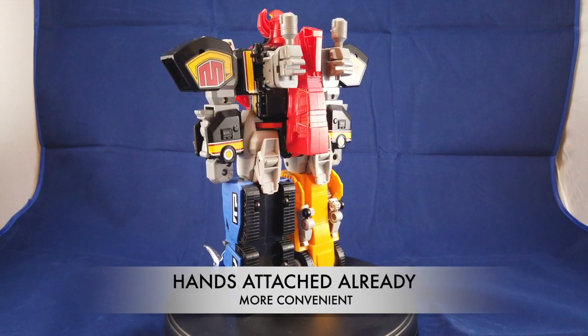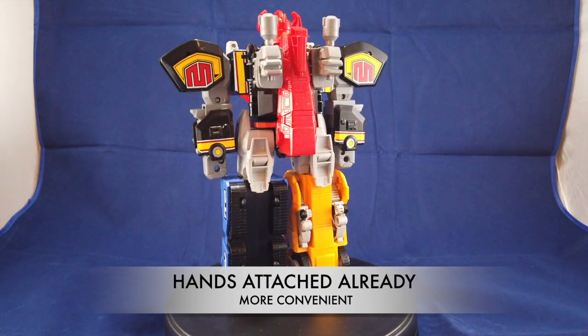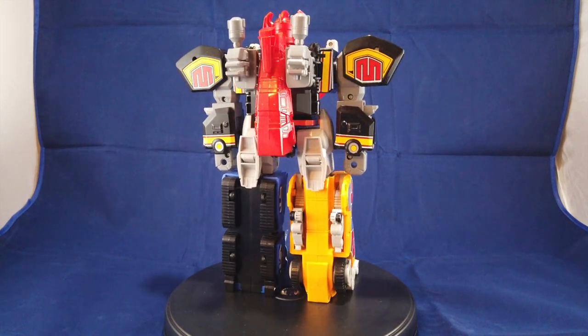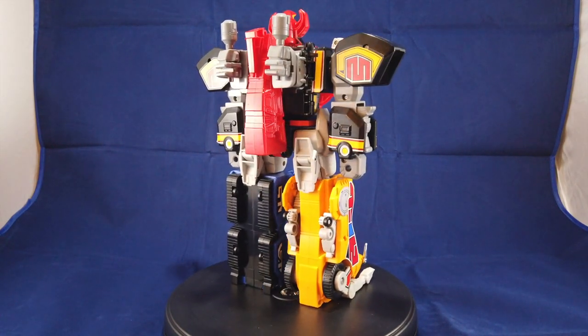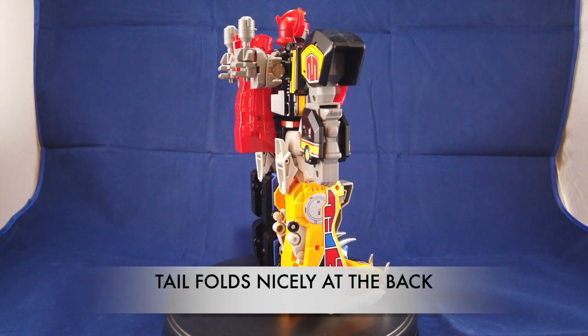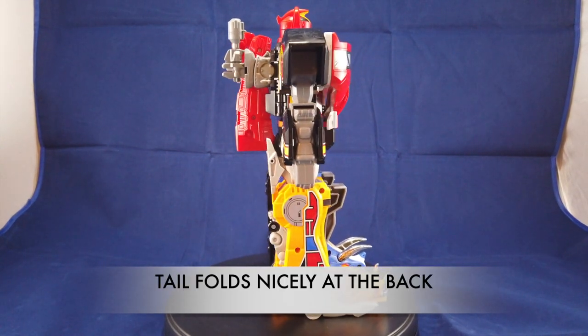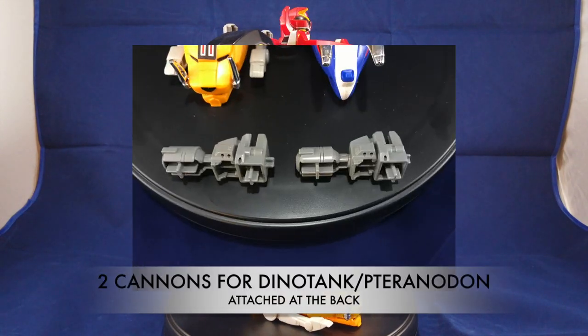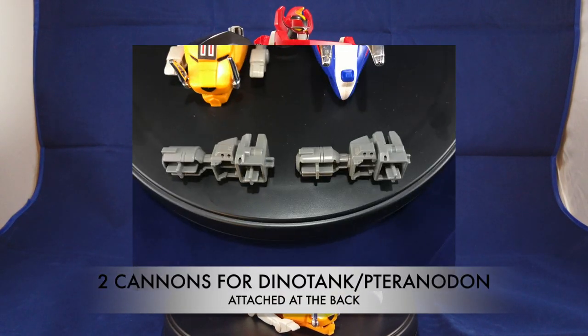Hands are already attached to the mammoth part, which makes it more convenient, and it follows the same transformation sequence as its show counterpart. The tail of Shugoju Tyrannosaurus is also folded nicely at the back, and the two cannons for Dino Tank mode can also be placed at the back area.